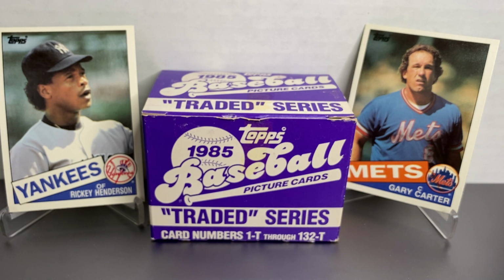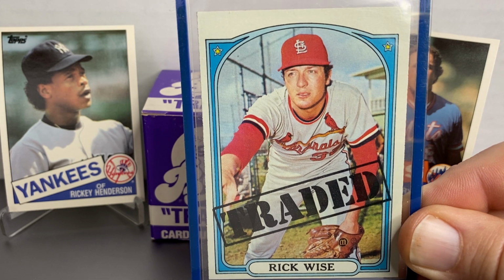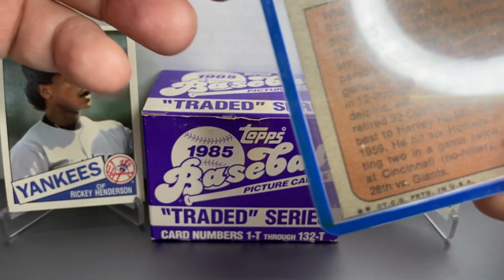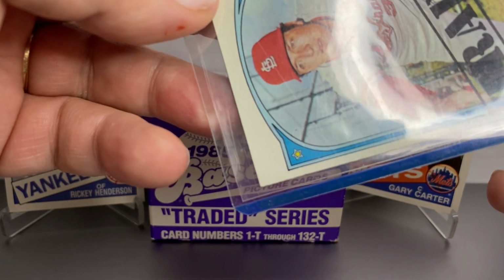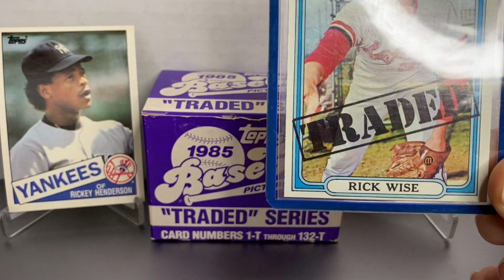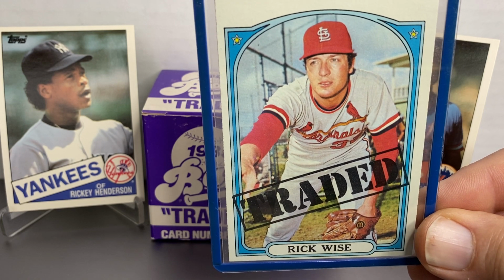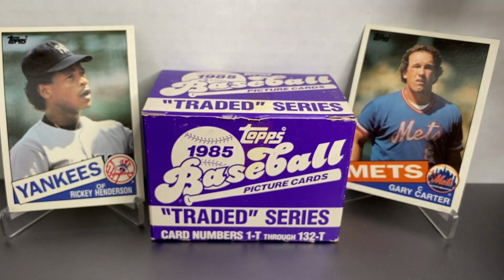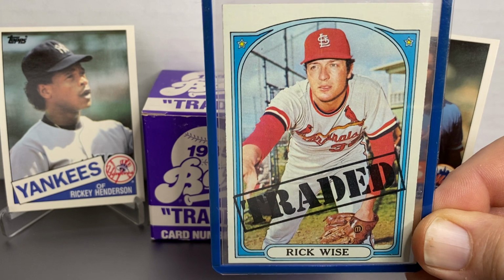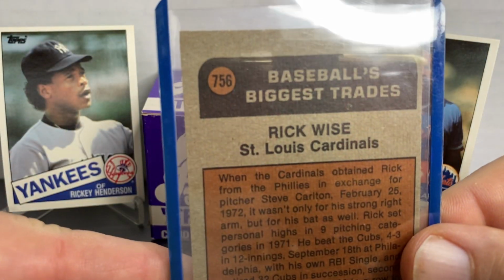1973, at the last print series of cards, Topps actually made traded cards. There is a Rick Wise card. Where was he traded in exchange for Steve Carlton? So Carlton went to the Phillies, and Rick Wise went from the Phillies to the Cardinals. So there is a Phillies card in the normal set of 1972. '72 or '73? I think these may be '73s. No, they're '72s. '72, sorry. 1972. Rick Wise traded. In the high series, this is 756.